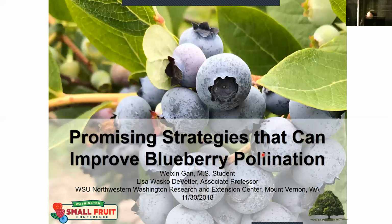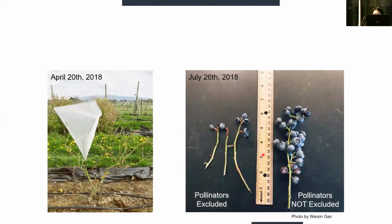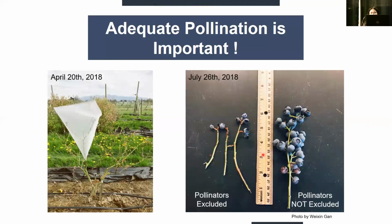Before this talk, I want to share a story with you from which you will know why we study blueberry pollination and why growers should care about it. Here is a photo we took on April 20th this year. Dr. Lisa DeVetter and I used mesh bags to block pollination from pollinators like honeybees. Three months later, we checked the berries, and there is a huge difference. The left clusters are not pollinated, while the right one is pollinated. It has more berries and better berries. So adequate pollination is important. It relates to how many berries you can get and how much money you can make.